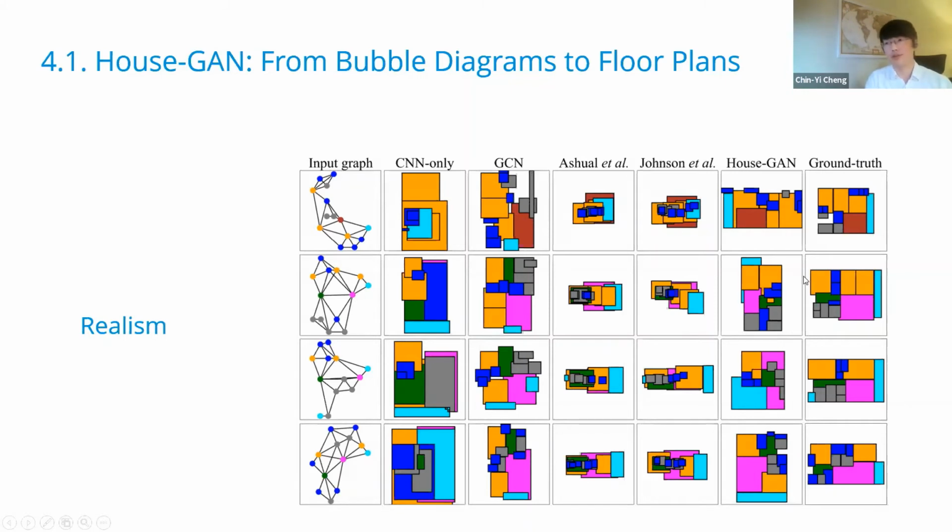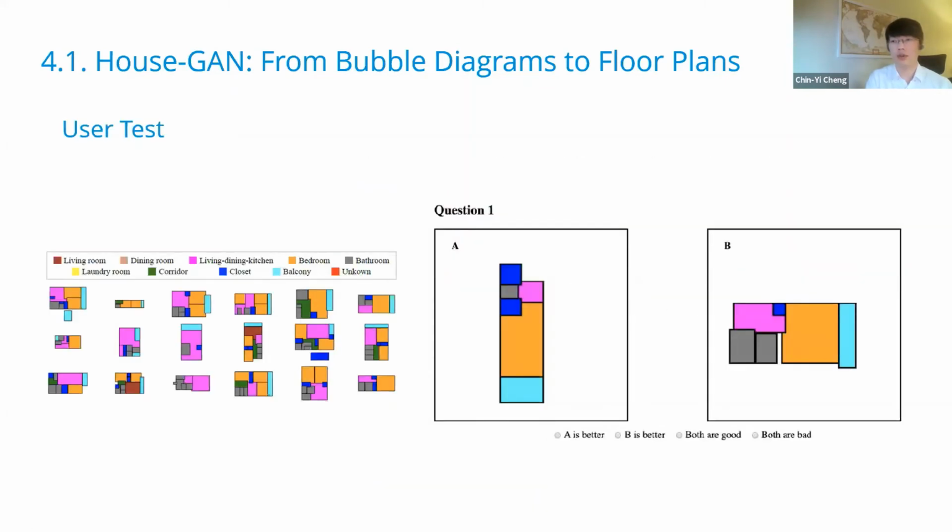But this is just visually evaluated. How can we convince people with more scientific numbers? So we also did a user test. We had two groups of people: one is students, the other one is architects. And we randomly showed different pairs of layouts, generated either from different models or from the real design.